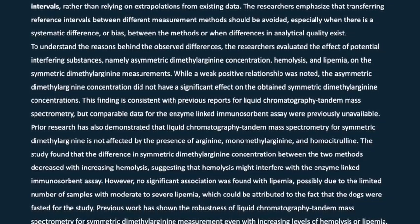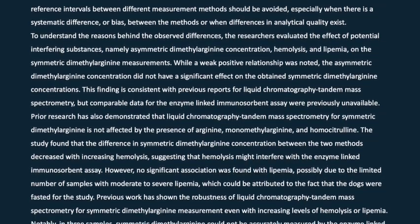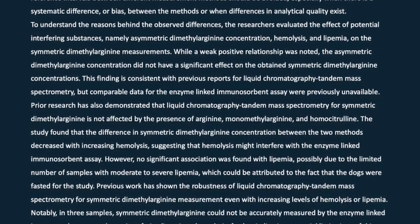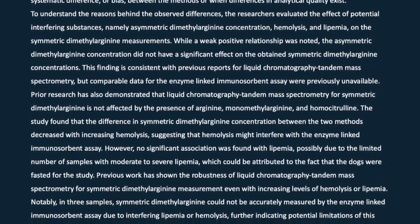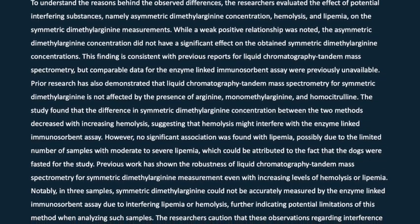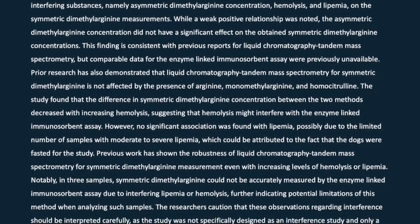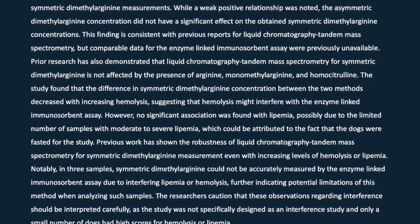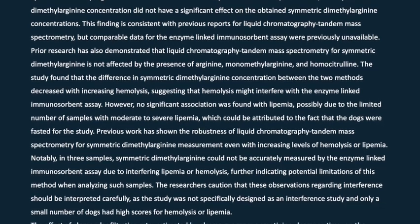Prior research has also demonstrated that liquid chromatography-tandem mass spectrometry for symmetric dimethylarginine is not affected by the presence of arginine, monomethylarginine, and homocitrulline. The study found that the difference in symmetric dimethylarginine concentration between the two methods decreased with increasing hemolysis, suggesting that hemolysis might interfere with the enzyme-linked immunosorbent assay. However, no significant association was found with lipemia, possibly due to the limited number of samples with moderate to severe lipemia, which could be attributed to the fact that the dogs were fasted for the study.